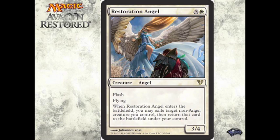I guess I'll read this again. Oh, yeah. So it says it has flash, it has flying, it has Little Bo Peep outfit. It's got it all. I actually think it's great. When Restoration Angel enters the battlefield, you may exile target non-angel creature you control, then return that card to the battlefield under your control.